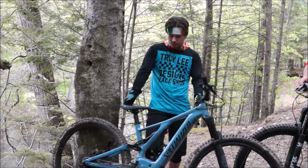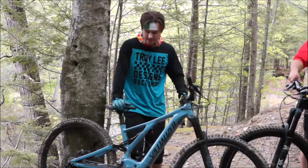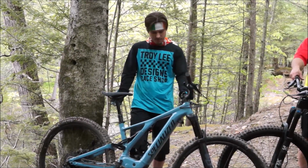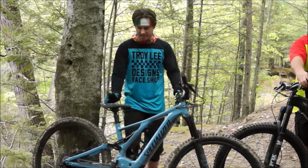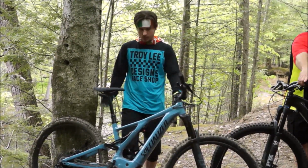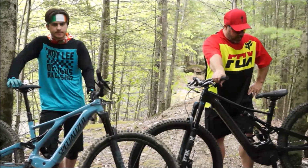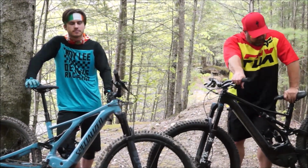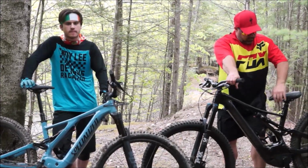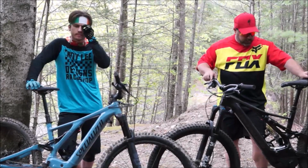Yeah, this is an X Fusion dropper post, and it goes right up, comes right down, and you can even put it at different heights if you want, wherever you want it. So I guess that is one better thing about the lower model, it actually comes with a better seat post. With this one, like I said, I bottom it out, and then when it does come up, it comes up pretty violently. It's a real pain. I hate the seat post on this.